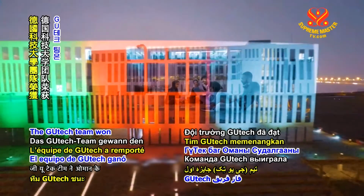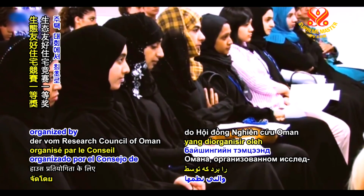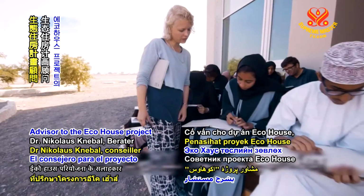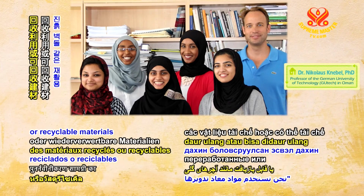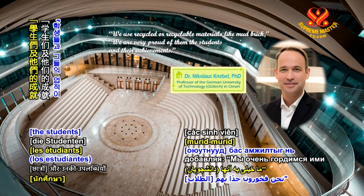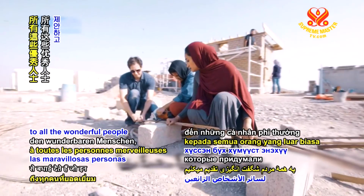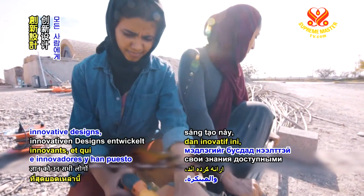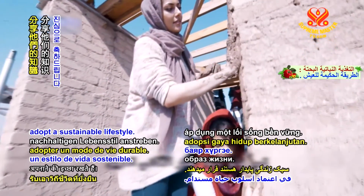The GUtech team won the first prize for the Oman Eco-Friendly House Competition organized by the Research Council of Oman. Advisor to the Eco-House project, Dr. Nicolaus Knebel explains, "We use recycled or recyclable materials like mud brick. We are very proud of them, the students, and their achievements. We offer our sincere congratulations to all the wonderful people who have come up with these awesome, innovative designs and made their knowledge available to all who wish to adopt a sustainable lifestyle."